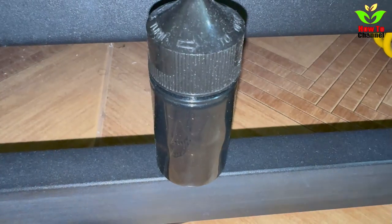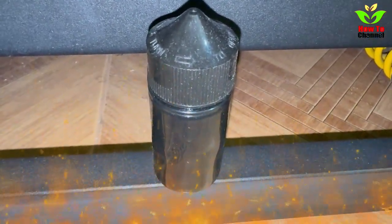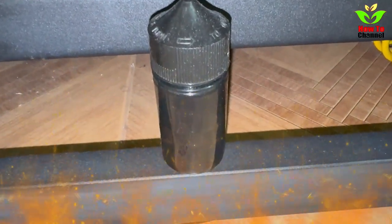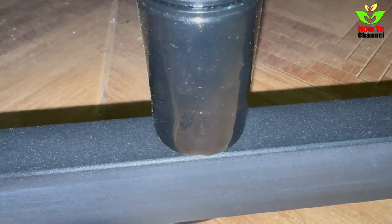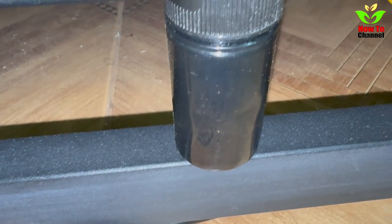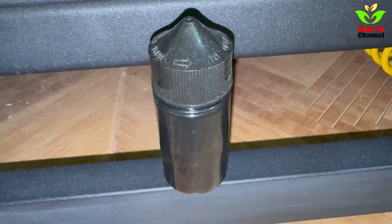2. Storing olive oil near the stove, a warm disaster. Heat is the enemy of olive oil. When stored near a stove or in direct sunlight, it accelerates the oxidation process, causing the oil to spoil faster. Rancid oil not only tastes bad, but can also be harmful to your health.